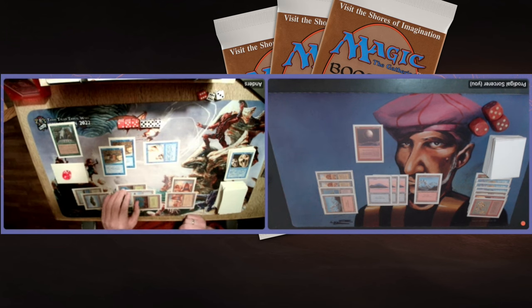Also, I feel that the Blood Moon is not doing a lot against Anders. I mean, it's taking out the City of Brass mana, but he already has all the mana he needs. Also, the Tropical Island, of course, is a Mountain. Anyway, it looks like we're chatting a little bit about the scenario here.